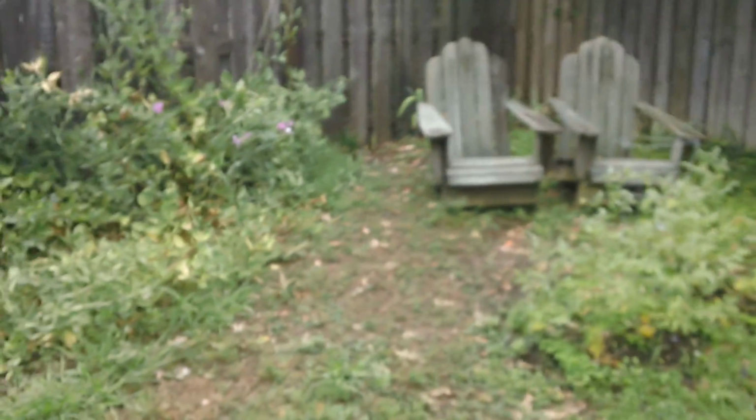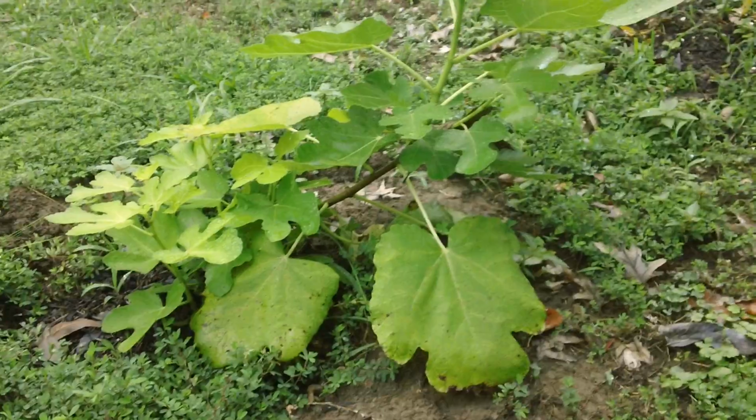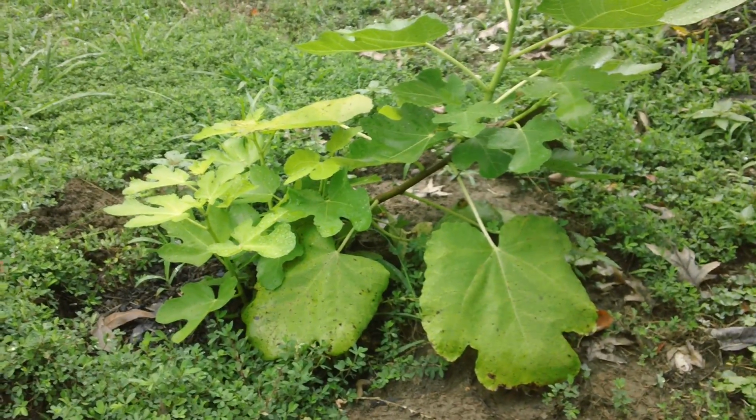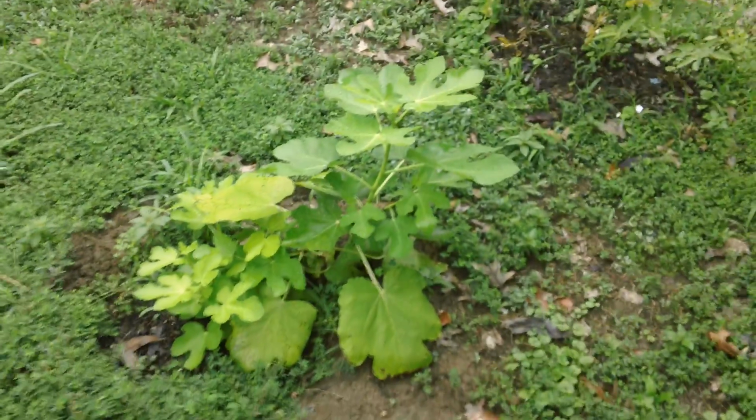Then I've got, well, there's sweet peas. They're not edible, they're just a flower plant. And I got some more tomato plants here growing. I've got me a nice fig tree over here that I started this spring. It makes really large figs, and it is so good. I don't think I'll get any fruit on it this year, but next year I will. More than likely, if it survives.